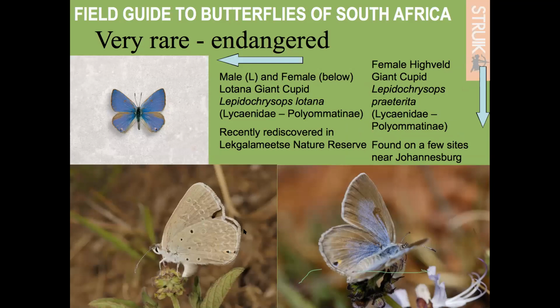Some more rarities. This is the male and the female of the Lotana giant cupid. That for many, many years was thought to be extinct. And then my friend Professor Williams, Mark Williams, who's actually a professor of veterinary pathology. He's not a professor of entomology, but we all call him Profi. And Profi went up to the grasslands at the top of Lech Alametsi and found these butterflies in numbers. And unfortunately, his daughter wasn't there to video him leaping up and down and screaming with joy. Otherwise, his reputation would have been completely destroyed.